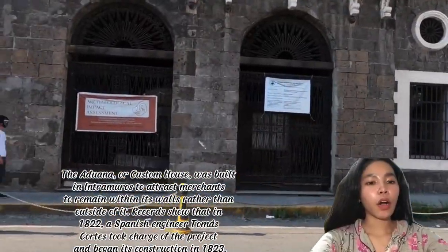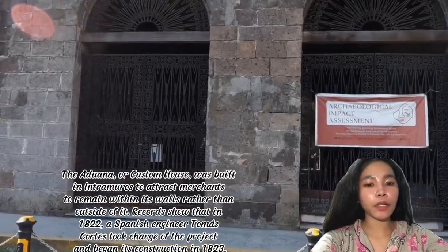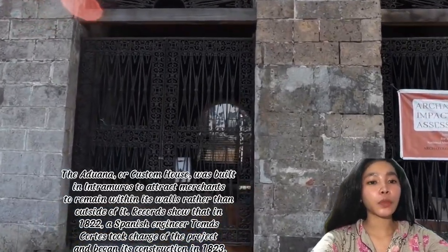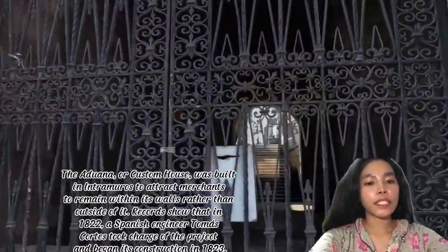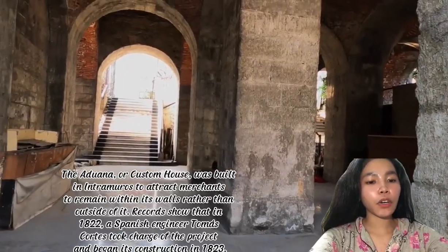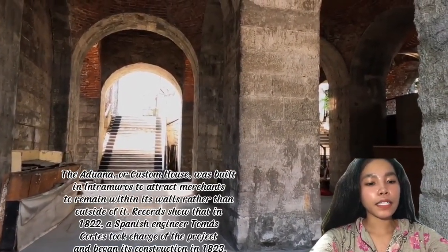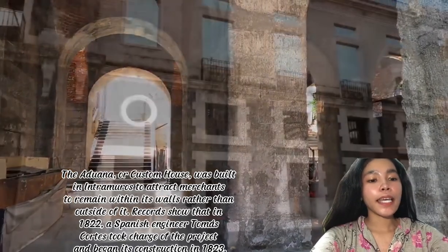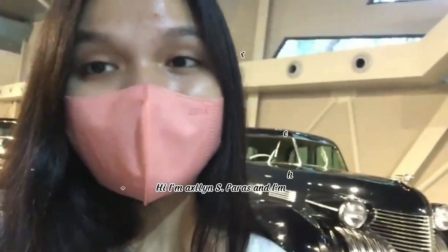The Aduana or Custom House was built in Intramuros to attract merchants to remain within its walls, rather than outside of it. Then in 1822, a Spanish engineer, Tomas Cortes, took charge of the project and began its construction in 1823.